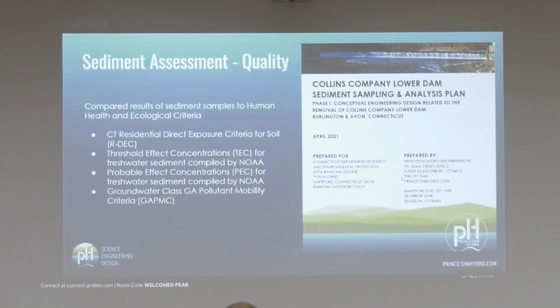Next slide, please. And so we look at that list of analytes and compare it to the ecological and human health criteria. The Connecticut residential direct exposure criteria is pretty conservative because it takes into account 30 years of daily exposure, and so that's a human health criteria. Then the NOAA threshold effect concentration and probable effect concentration are ecological criteria. The TEC is a threshold below which we don't expect to see any harm to the environment. The PEC is above which there may be an impact to the underlying ecology.